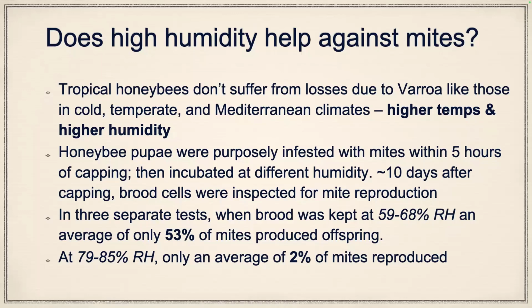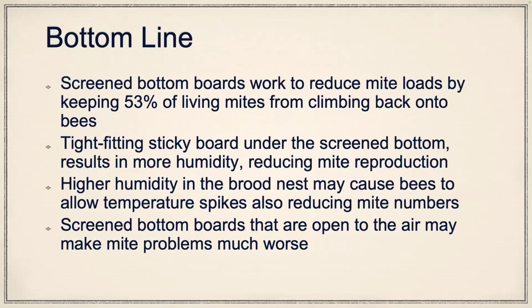Brood that were at 59 to 68% relative humidity had 53% of the mites producing offspring. At 79 to 85% relative humidity, only an average of 2%. High humidity, high temperatures, kill mites. Pretty cool. All right, so the bottom line is the screen bottom boards do work by keeping over half of the living mites from being able to get back up. Once they fall through, they can't get back up.